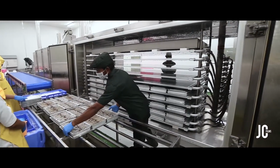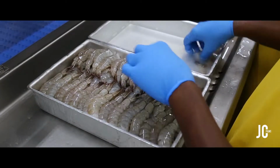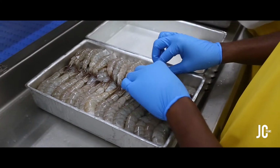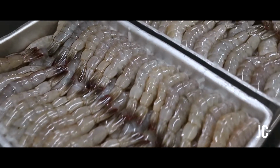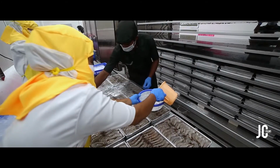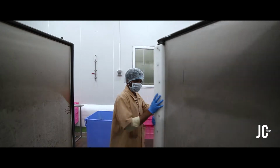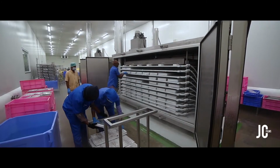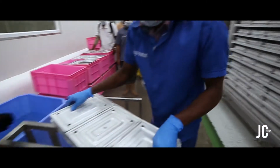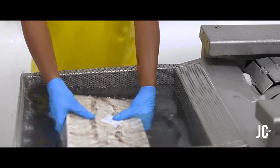In the block freezing process, the raw material is weighed and then set in aluminum pans by finger laying. The pans are then filled with glazed water and loaded into the plate freezer, where they are allowed to freeze at -40 degrees for about 60 minutes. After obtaining the required freezing temperature, the pans are unloaded from the freezer and passed through the depanning machine, where the frozen block is detached from the aluminum pan.